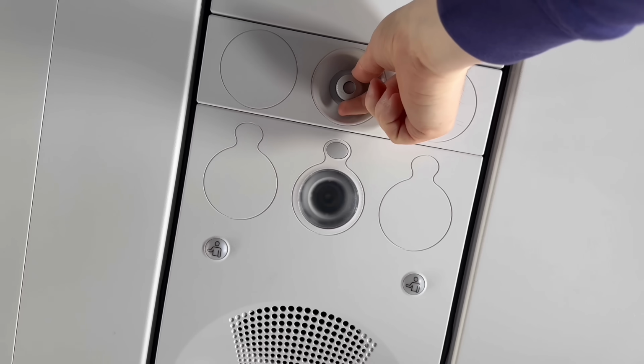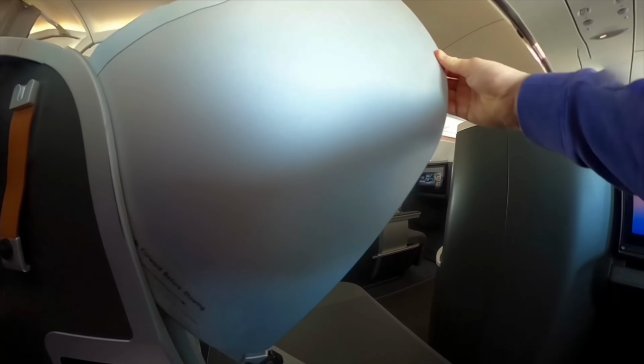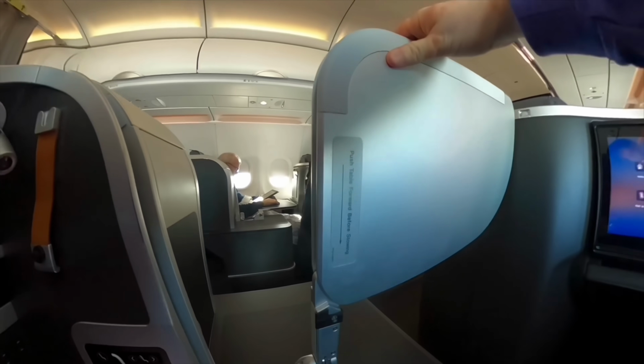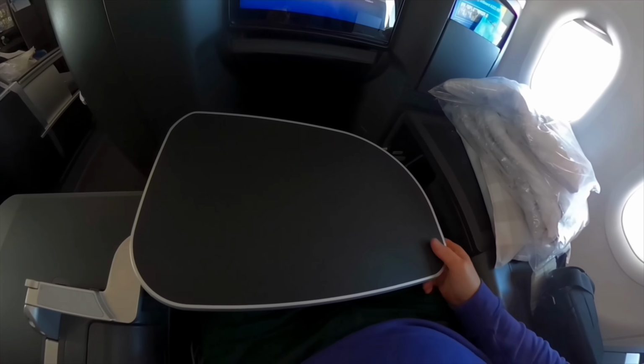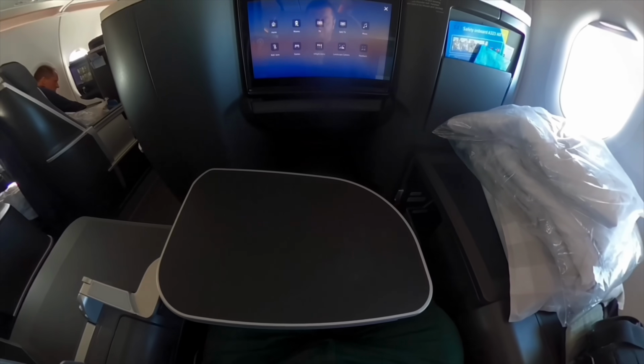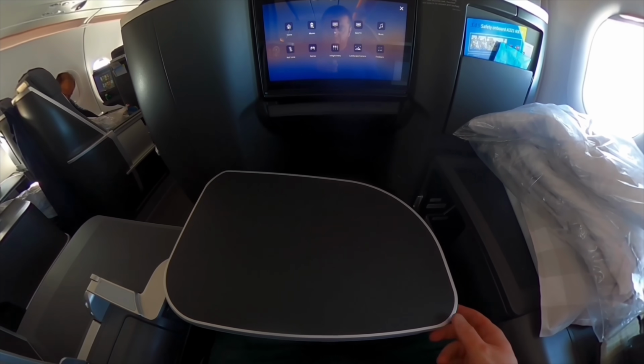One thing we'll all find useful though is the overhead vent. Hooray! The table is sturdy and does swivel, but you'll need to be a contortionist or a stick insect to leave the seat with it deployed, which is one of the few downsides to this overall pretty good seat design.